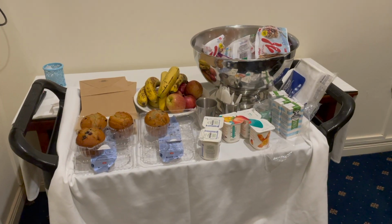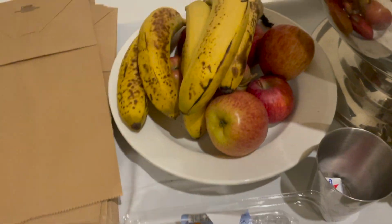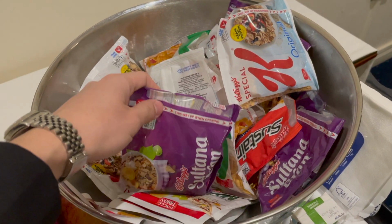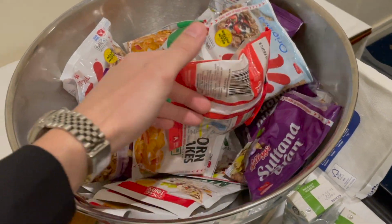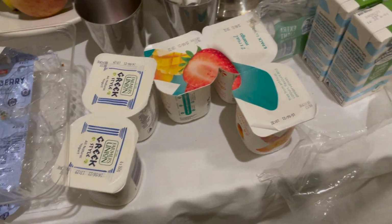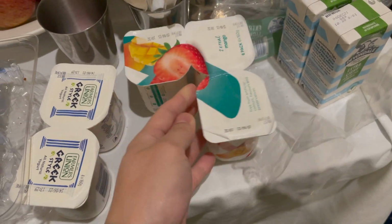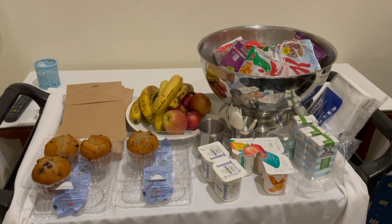So we had a layover last night, and this is the first flight of the day, which is very early. So the hotel actually provides us with on-the-go breakfast. Here we have the variation of cornflakes and cereal you can choose from. And yogurt, we have the mango, strawberry, and we also have plain Greek yogurt as well.